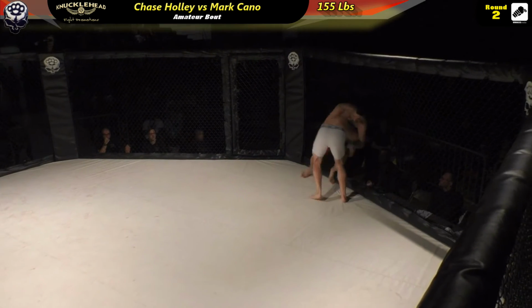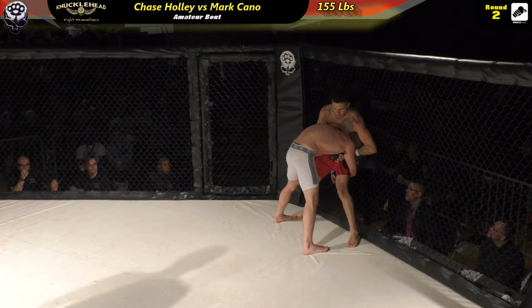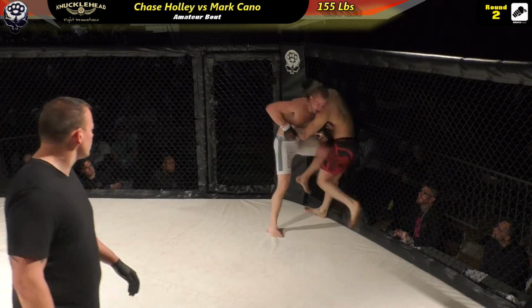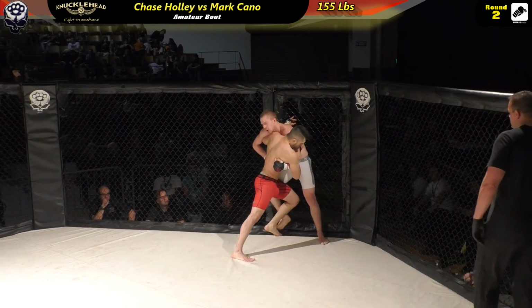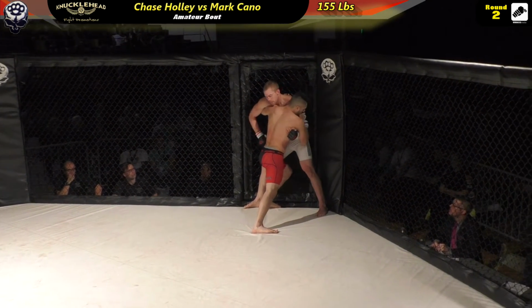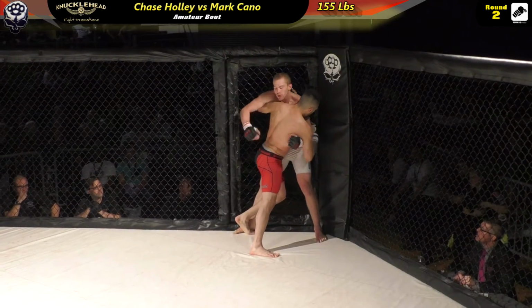And Chase working on that double. Wrist control. Complete side note, when guys are pushed up against the cage right at the door, it freaks me out every time. I'm afraid somebody's going to fall out of the cage. I've seen it happen once. I've seen it happen myself.